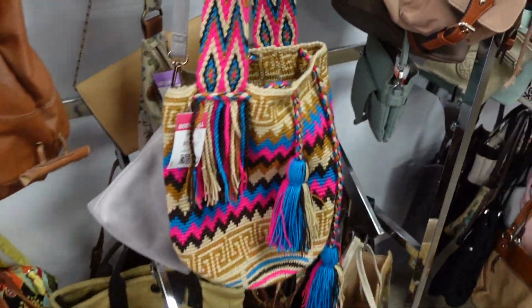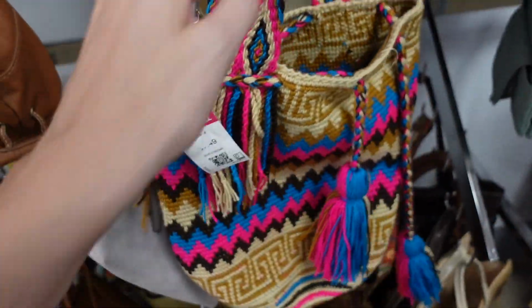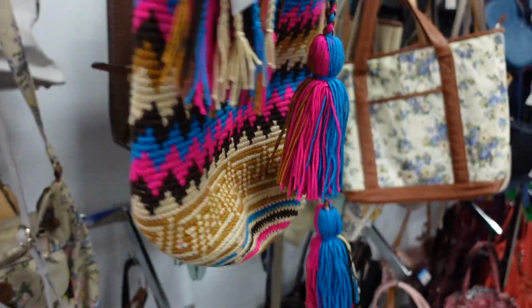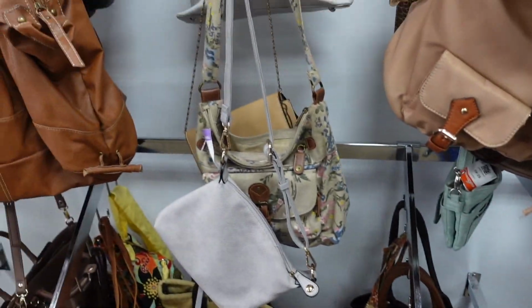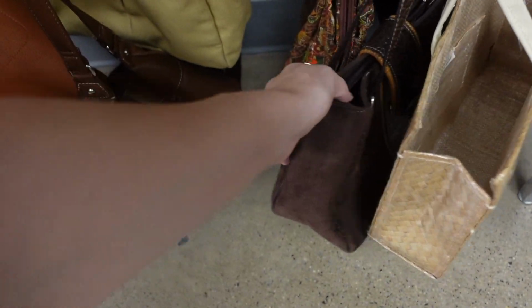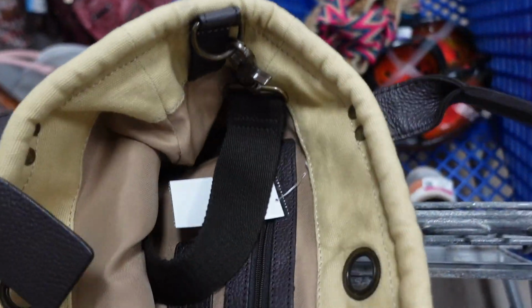This, I love this. I would use that. And I don't know if that's made in Peru. Maybe? That's a really fun piece. I love the colors. I'm here for the colors. All right, what else do we have? It's like a Hawaiian purse. That is kind of a canvas one. That one's kind of nice. Let's check it out. What does it say on the inside?